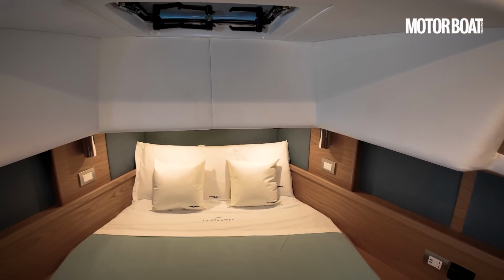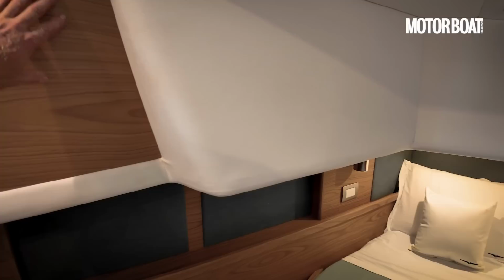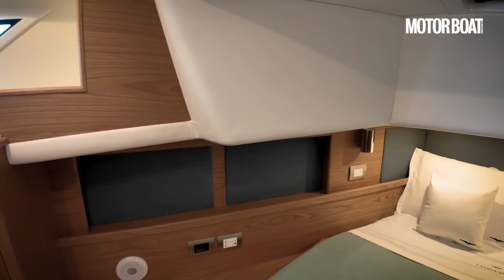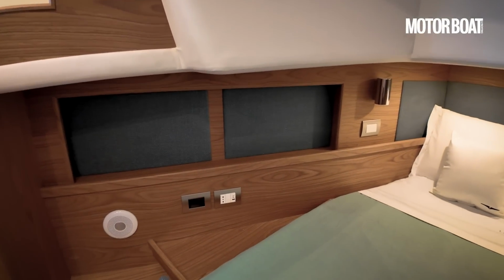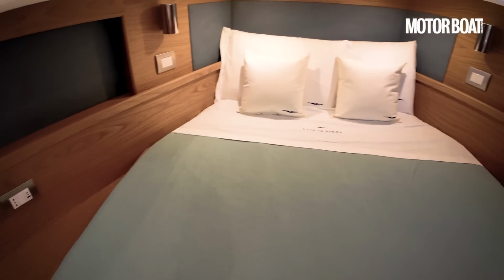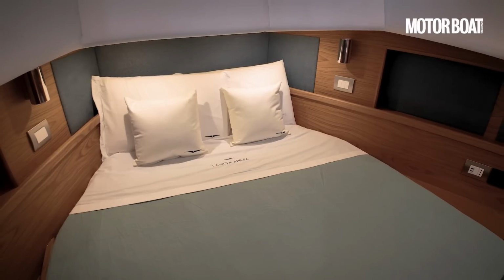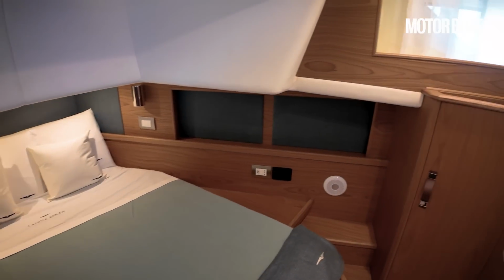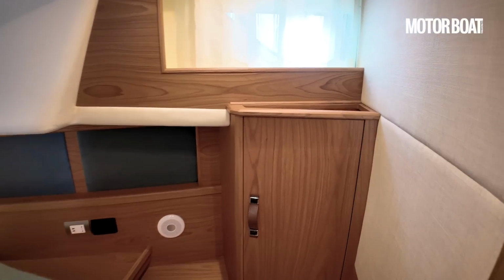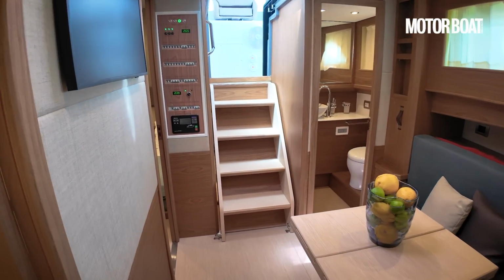All that traditional craftsmanship. Again, we've got kind of Alcantara fabrics here. We've got more of that wood finish on the bulkheads, more of those Loro Piana fabrics. Even got specific Lancia Aprea sheets. What a lovely thing. Right, let's keep going.